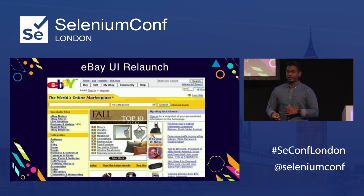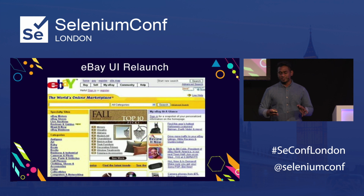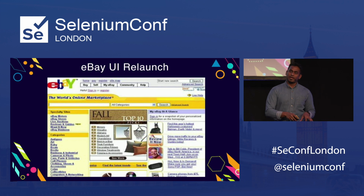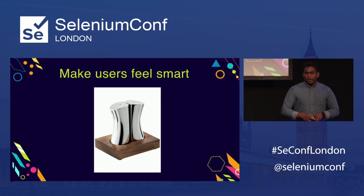And the reason why I'm going through this is because, as I said, users like change, it's refreshing, but then users resist change, and how do you cope with that? There's an example of Digg, and there's an example of eBay right now, which boils down to: make your users feel smart, isn't it?